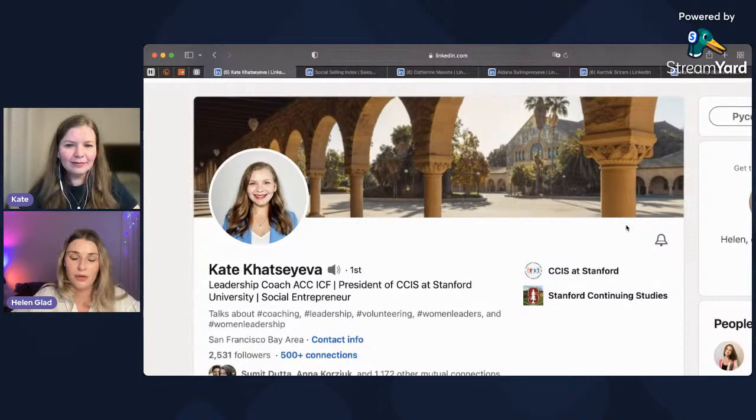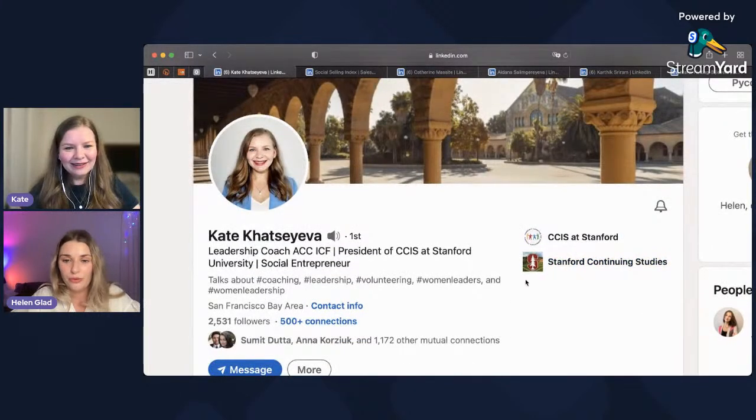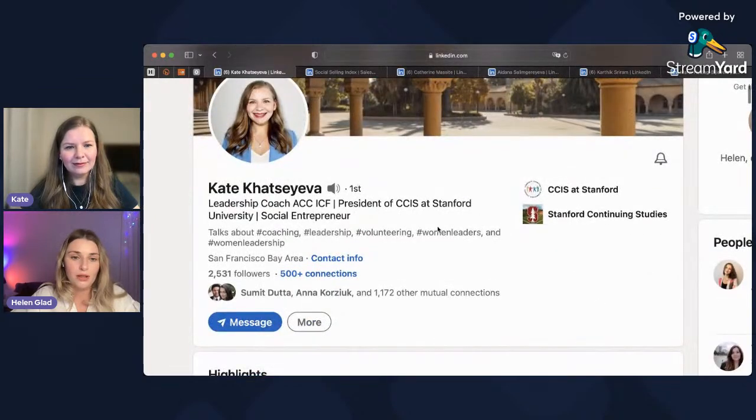Perfect profile background picture, the Stanford pictures, I understand. And Kate is related to Stanford a lot. She spent a lot of time there, and it's proven through this information here. So everything is very consistent and related. Here we can find information about her professional position and who she is, what she does.